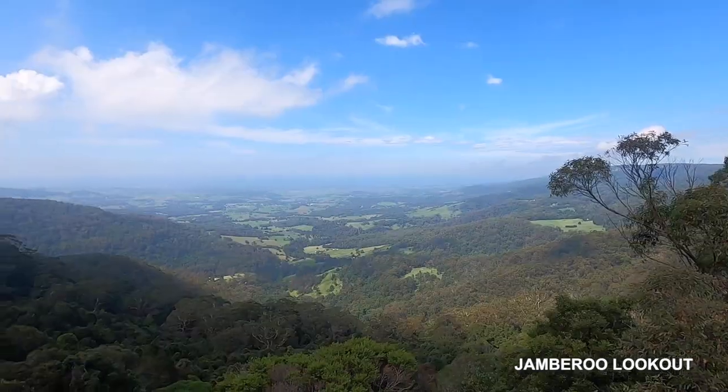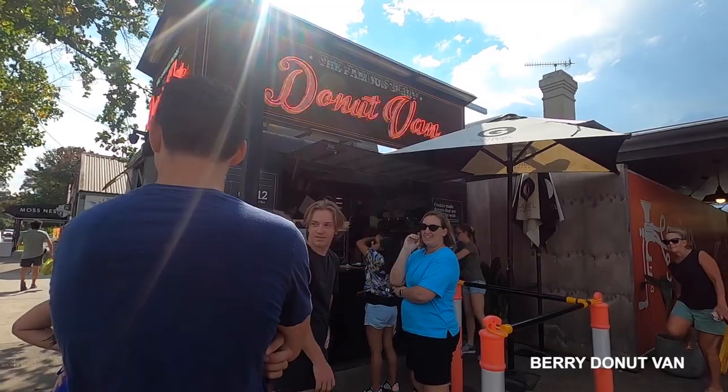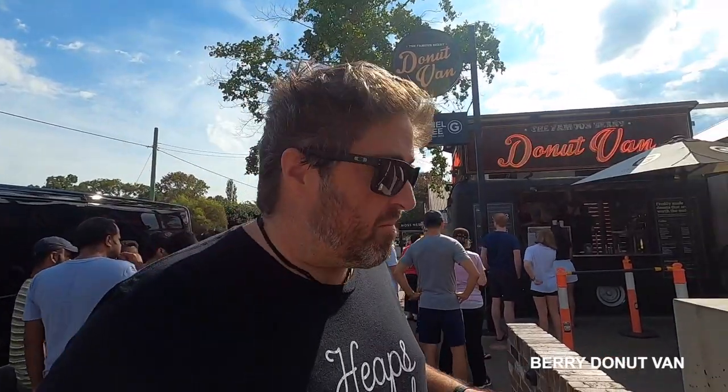We're in the beautiful Jamboree Lookout. Now, there are some pretty special looking views here. Good? Oh, yeah. Is it? That is worth the wait. Confirmation that the cinnamon donut van in Berry is a very high standard.